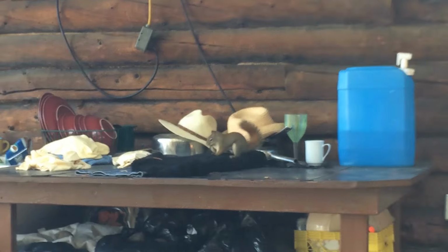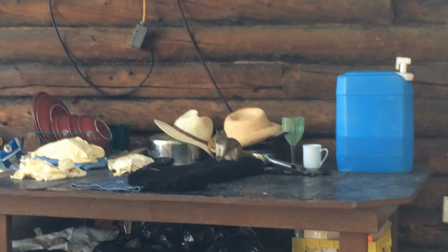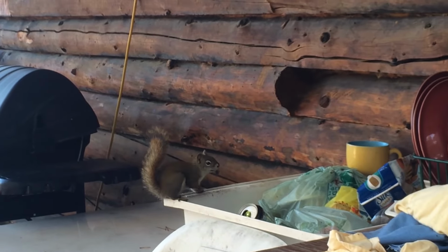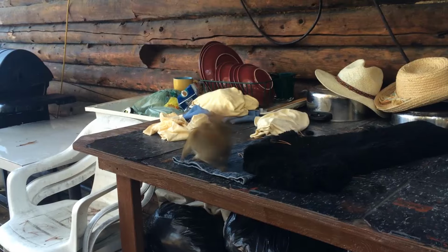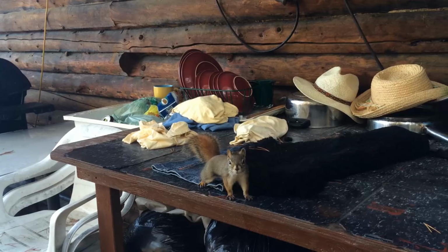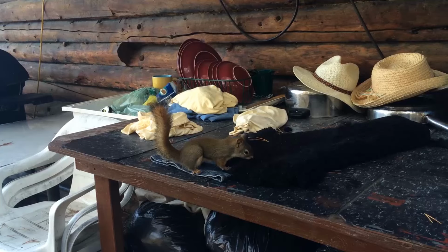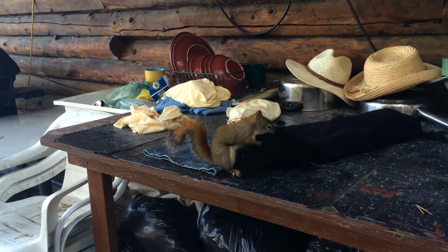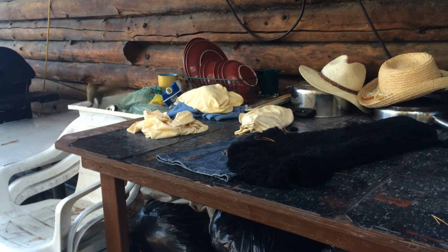But we did eventually track down the culprit when drying Rachel's seat cover on a table. Stop eating Rachel's seat cover! Stop it! Is it on there? Yeah, it's got a bit in his mouth. He was a very daring criminal who even returned to the scene of the crime to have another go. You little bastard. Bloody wildlife.